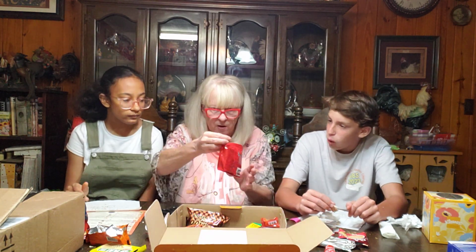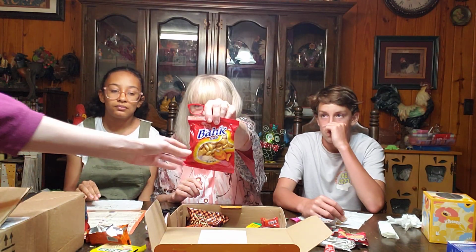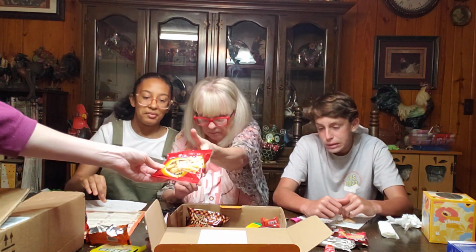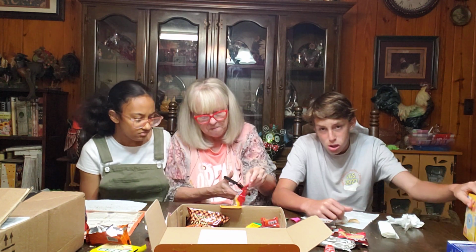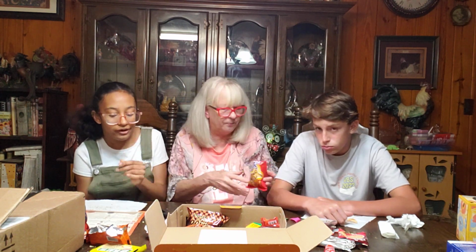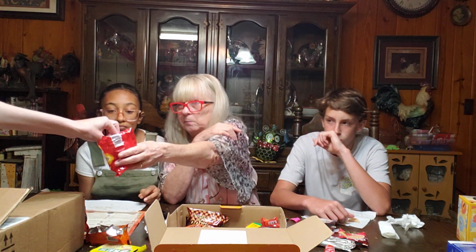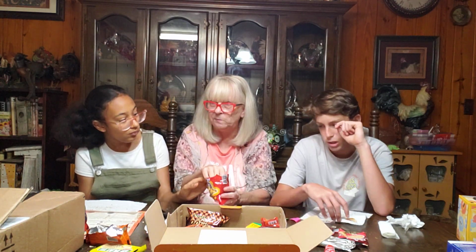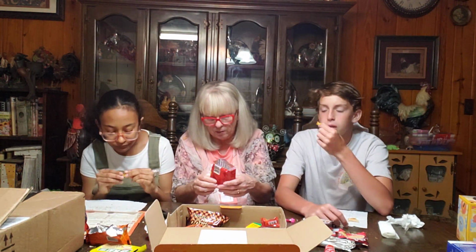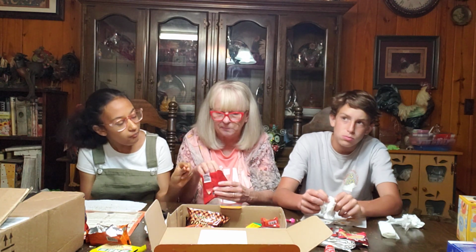Okay. I picked these, these look like the little fish things we get here. Crackers, like goldfish crackers. I think we'll all like these because they look like goldfish. Dude, these are the worst. They're pretty good, but like the reverse goldfish. It's just like crackers. They have no flavor in them. It's not really got cheese or nothing on them. It tastes like Ritz crackers.